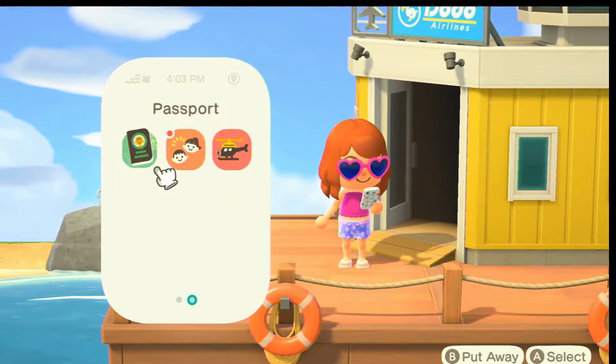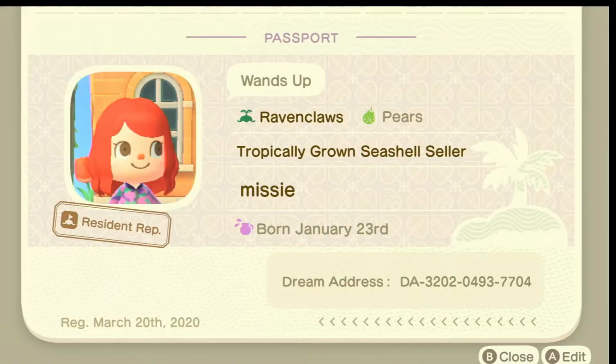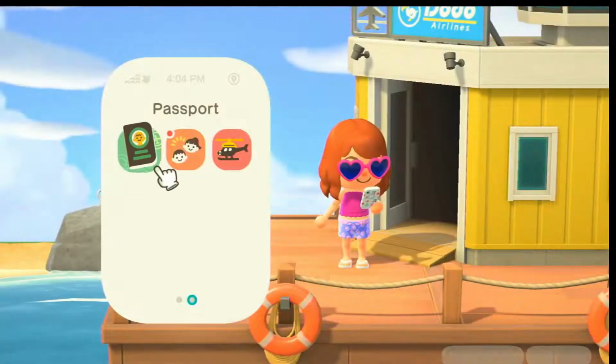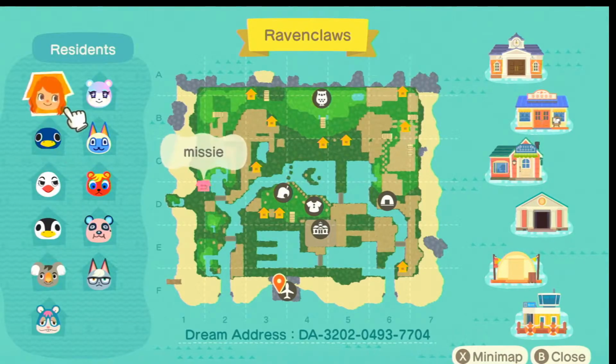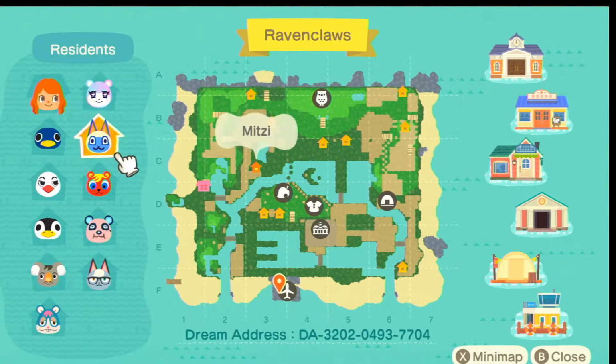Today I am doing an island tour of my island on Animal Crossing. So my island is called Ravenclaws. I started it when I had my old channel name. And on my island you can see I've done some terraforming and kind of made a port. And these are my residents.